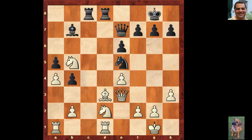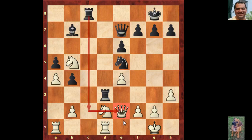So bishop takes d3 was played. Rook takes. Queen e2. Interesting. So tempting is rook c2 surely to pin the knight. Who can deny that? Wouldn't you as black be tempted to play rook c2 here? Why not?